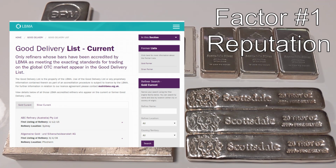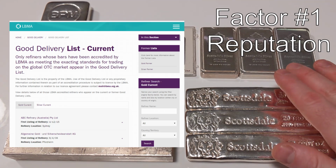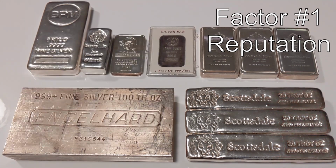Now, actually, in fact, all the bars you're looking at here, I think, are produced by refiners that are not on the LBMA Good Delivery List. So it's not like you have to stick to things listed there. But if you want the gold standard in reputation, that's a good place to start. I actually only became aware of the LBMA Good Delivery List recently. And for future purchases, I will definitely be looking at that list, at least for some guidance as to what refiners I should be getting bars from.